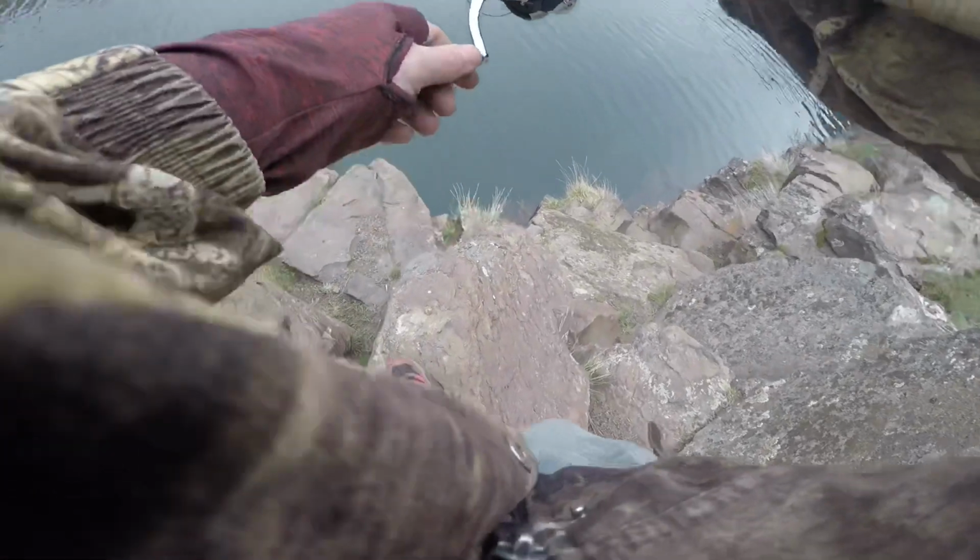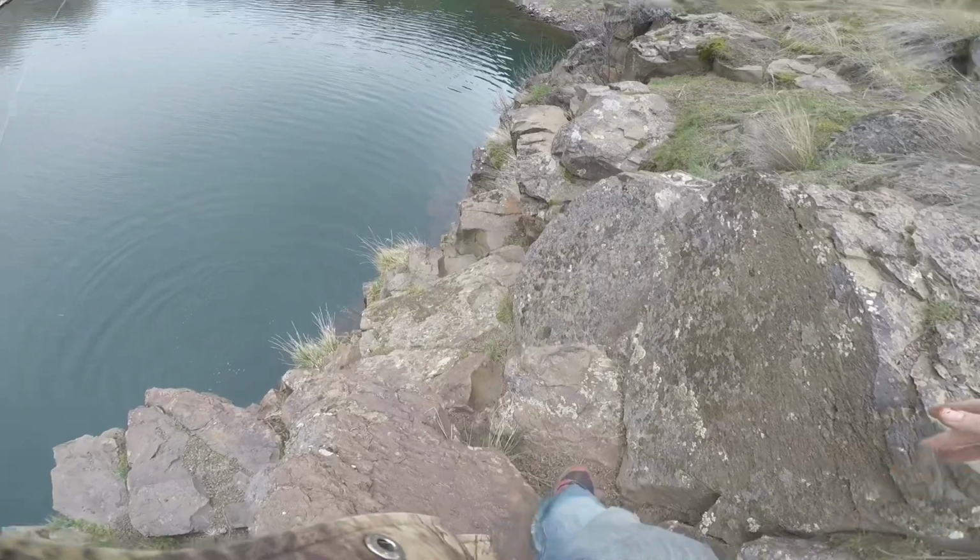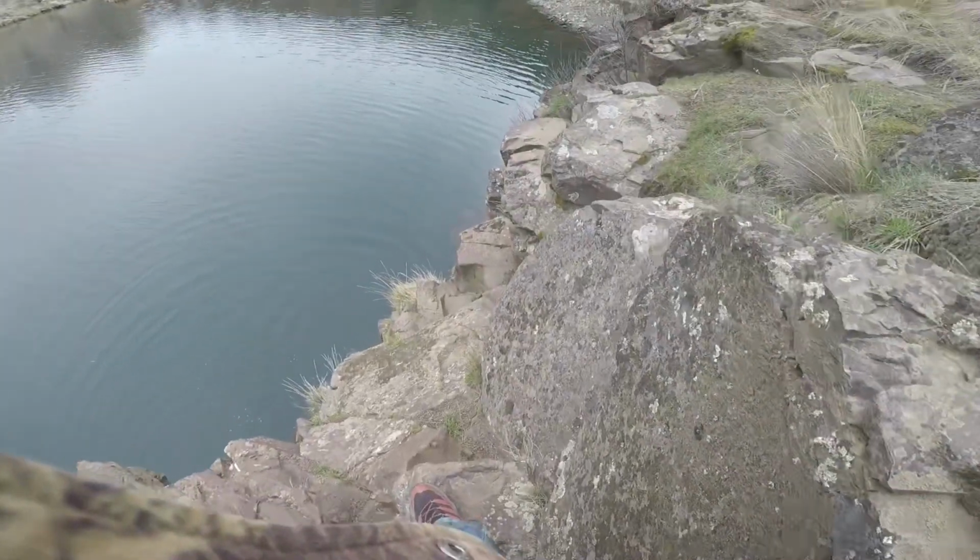Got another fish. Yes. This one I'm not going to waste time with. I'm just going to try and flip him on this one. Yeah, that's a big old trout right there. There's a big old trout swimming down there as well with these suckers. That's what they are.